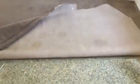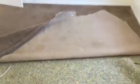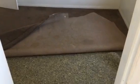The carpeting here, I'd like to talk to you about when the carpet was replaced. Tenants have lived here, and we pulled it back here because they had pets and there were some stains, and this is our evidence that there was urine.